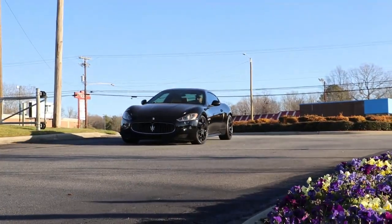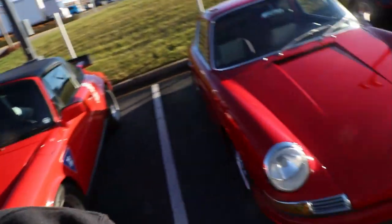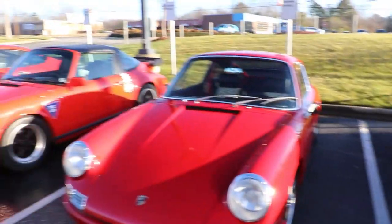Yes, people are starting to really wake up because a whole bunch of cars are coming out, man. It's freezing and it's kind of windy out. I'm trying to get this footage for you guys, man, because that's what we do. You know what I'm saying? All these beautiful Porsches right here, man. Choose your flavor. Which ones do you guys want?